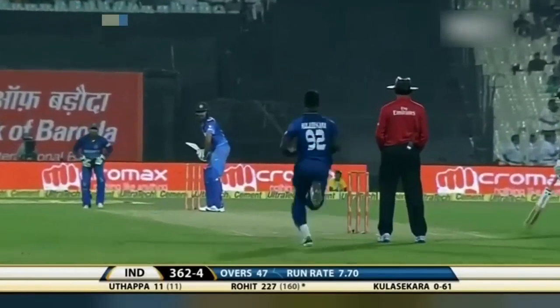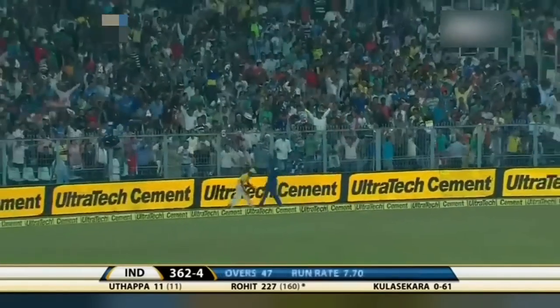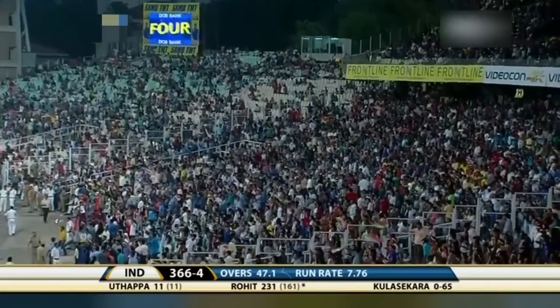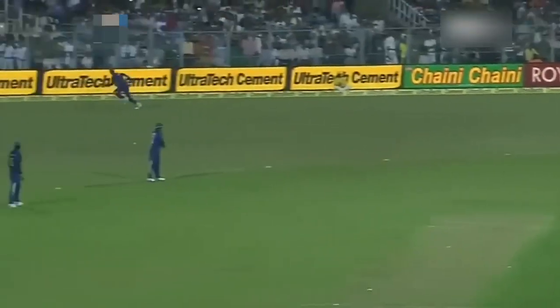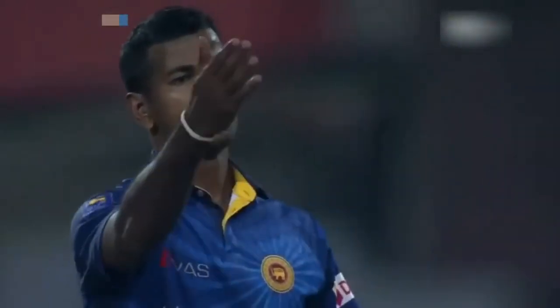Kulasekara back in the attack. Might run away for 4 as well. Everything that comes off anywhere near the centre of the bat is reaching the boundary. Tried to bowl a Yorker wide off the off stump. And Rohit Sharma reaching out for that. Slightly uppish, but well away from that fielder. No chance for that deep third man.